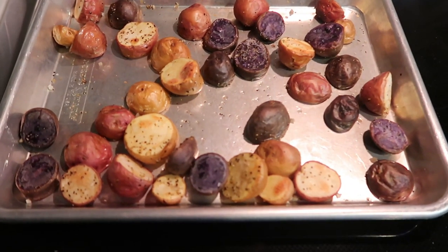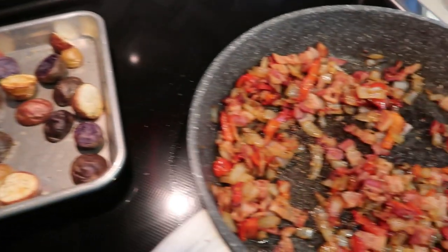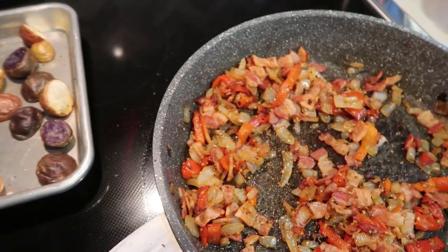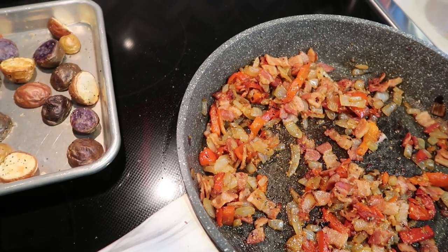So I just pulled the potatoes out. They are almost all the way cooked through. They are going to continue to cook once we add them here to the hash mix. So I'm going to go ahead and pop in the potatoes. We'll scoot it all aside and throw in the eggs and mix it all together with some seasoning, and we have breakfast hash.